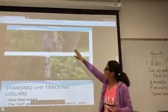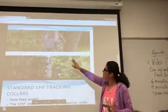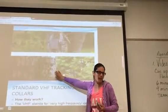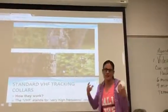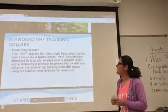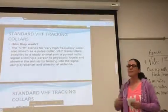And here is another example of the cameras. As you can see, it's the same color as the tree, so animals don't feel like they are being monitored.